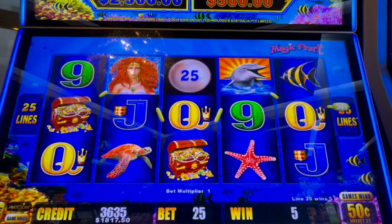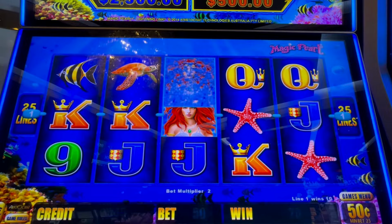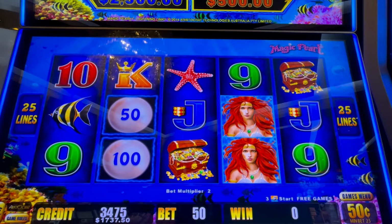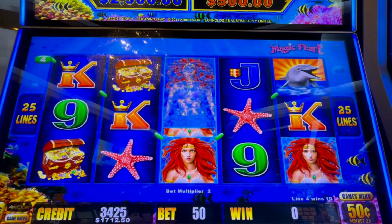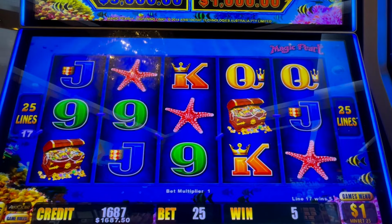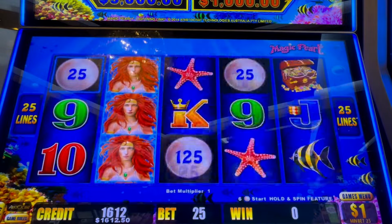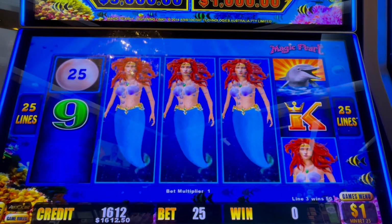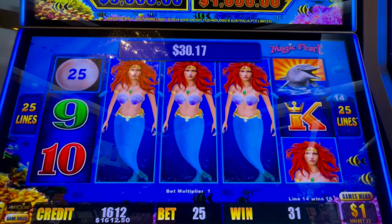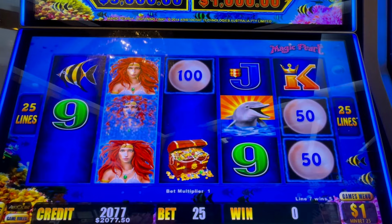All right, let's go 50 cents, still $25 spins, 50 credits. Need the machine to be a little less cold if we're going to win something today. Try $1, $25 spins. Come on, dolphins, come out to play. One more? All right, that's a nice one. $90. Just needed some better symbols there. But we'll take it.